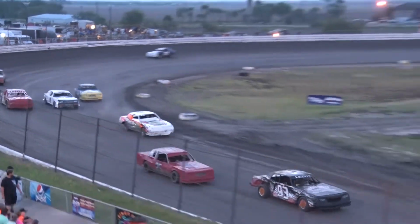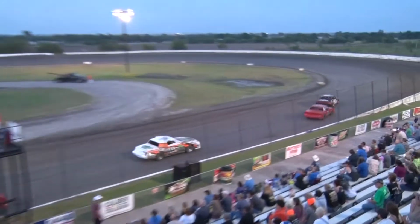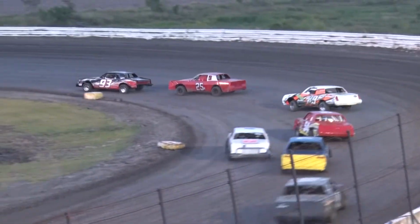McDonald going to tag the back of Ward. Ward going to lose 2 spots. McDonald going to lose about 4. Aaron Letty now is your leader.